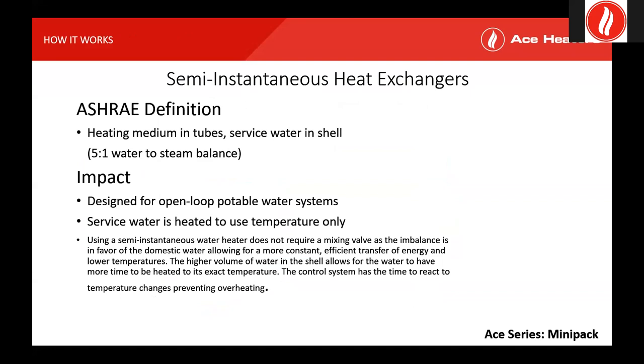So the ASHRAE definition is that your heating medium, or your boiler water, is in the tubes, and your service water is in the shell. And it's a 5-to-1 water to steam ratio. So basically, I'll read it to you. Using a semi-instantaneous water heater does not require a mixing valve, as the imbalance is in favor of domestic water, allowing it to be a more consistent, efficient transfer of energy and lower temperatures.